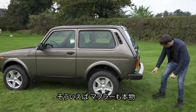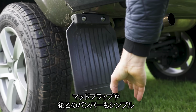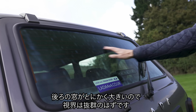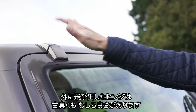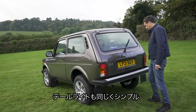Speaking of real holes, we've got a proper exhaust pipe there. Once again, you don't see exhaust pipes like this on cars nowadays, nor do you get many with mud flaps. Similar bumper to at the front, very, very simple. And check out this big back window. Should have great visibility in this car, and we'll find out about that later. I quite like these exposed hinges. There's something old school about them. Once again, though, the tail lights are very simplistic.